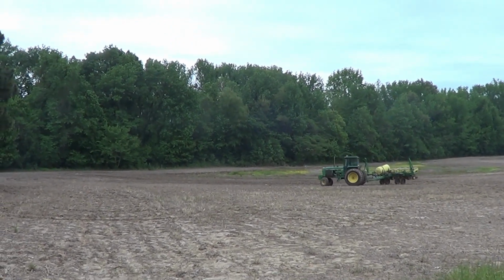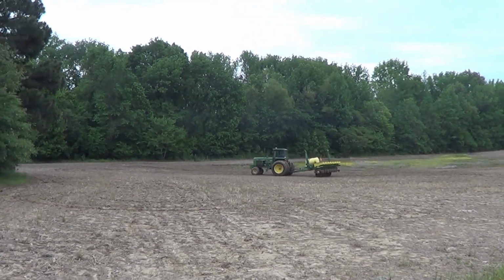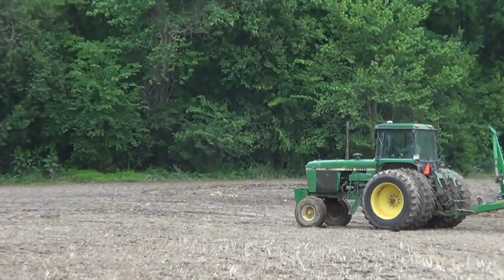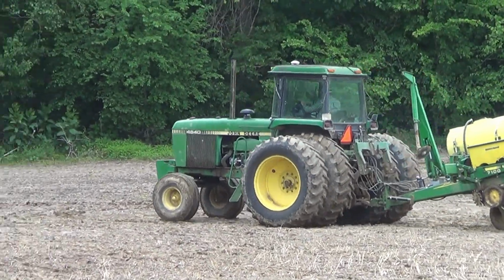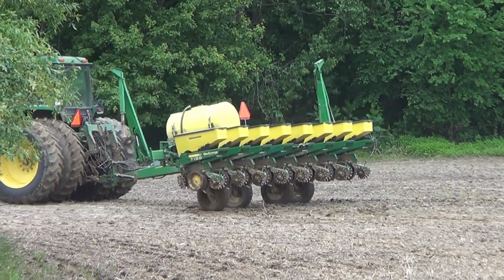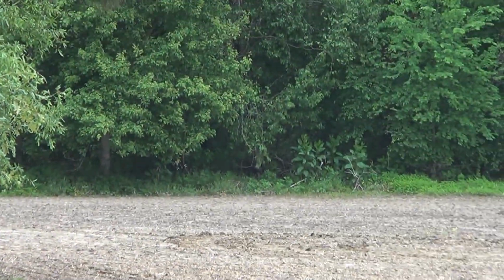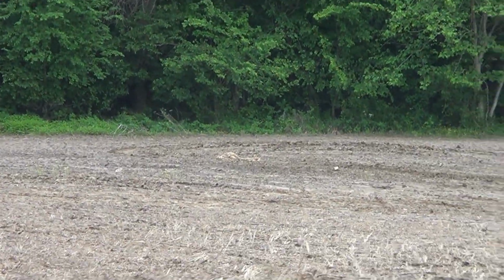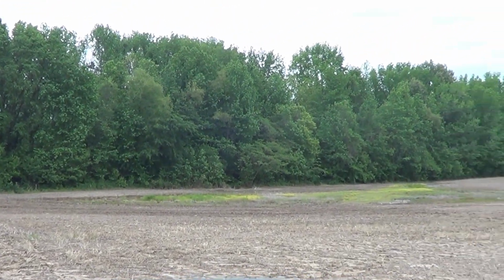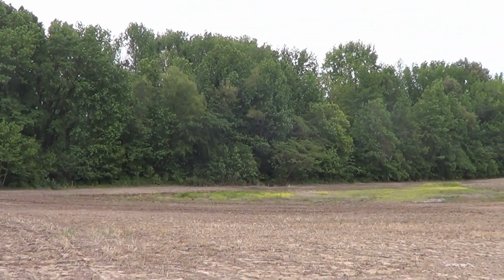But I'm just ready for corn planting to be over with and switch to beans. Ready for a change. He's going back there to plant that little neck behind that house, and we'll be finished with this. And then I don't know what we're gonna do. I'm waiting on the fertilizer boys to bring me a tanker load of 28% where we can go back to side dressing corn. But until we get that, we can't really do anything.